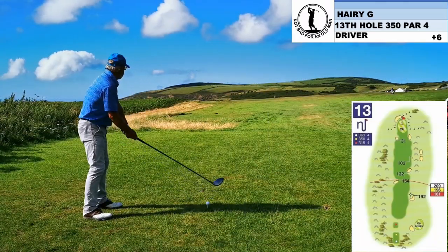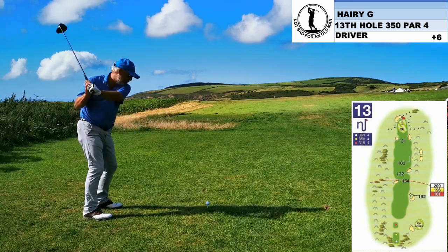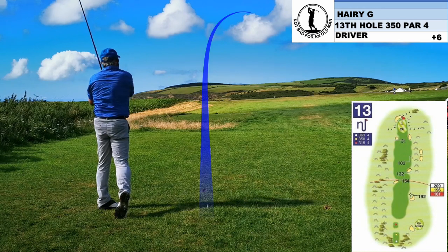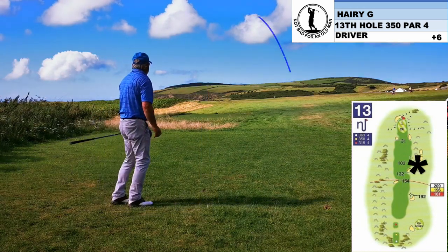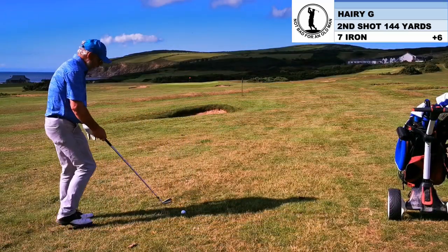Number 13, wind's off the left here. So I'm just going to let the ball go. I've come over the top, caught it out of the heel. So although I've hit the right shape, it hasn't gone very far at all.